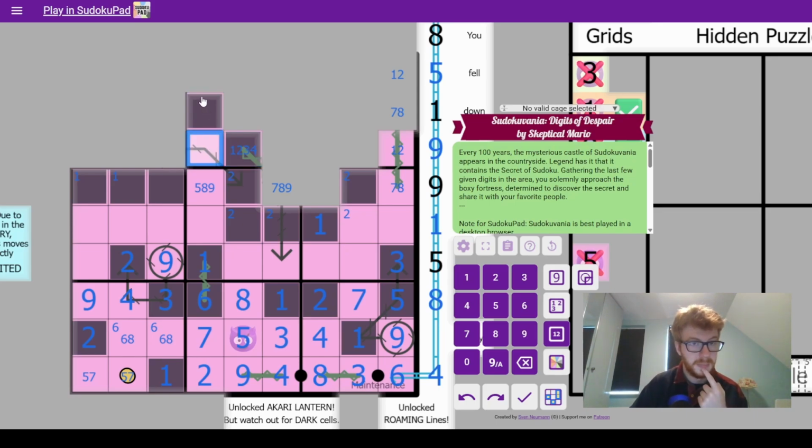What's the minimum this can be? Because that can be a minimum of 3, so that has a minimum of 4. But 4 does seem to work. 4 with 2 makes that a 6, but that could be just a 3-cell arrow. So I don't know. I still suspect it has to do something with this. Yeah, 2, 5 is the minimum.